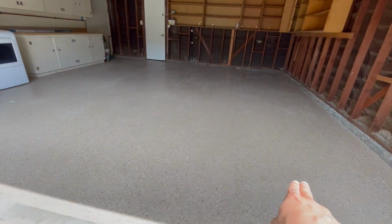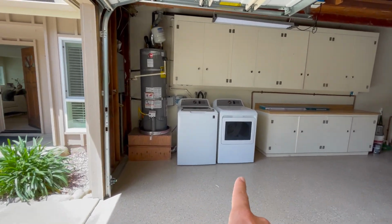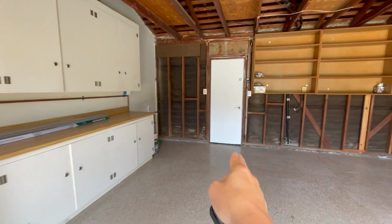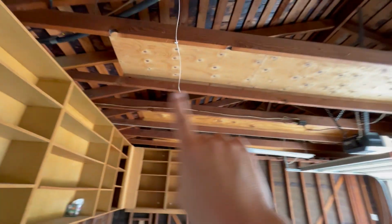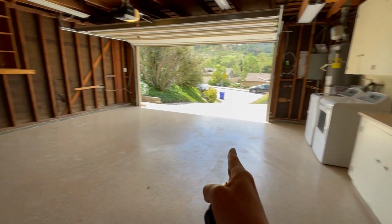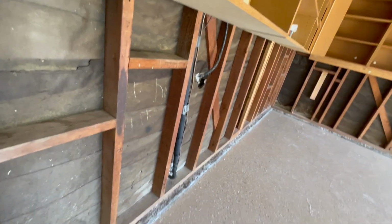They epoxied the floors. You have your laundry here. You've got a new water heater, a workbench, tons of cabinetry. That's your access to your backyard. Again, look at all the space for storage. You've got the redwood framing, nice wide garage. Very easy to park your two cars in here without banging doors.